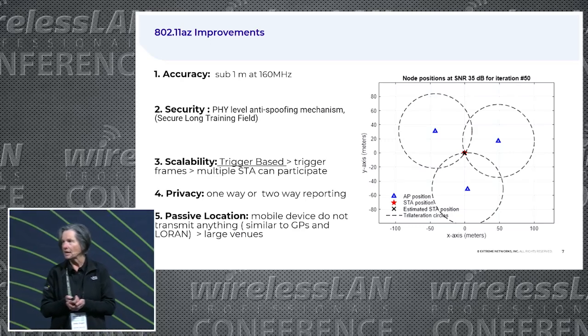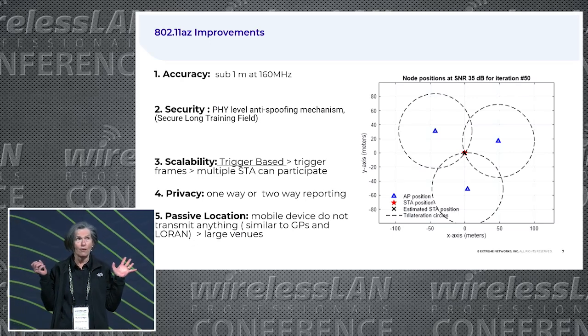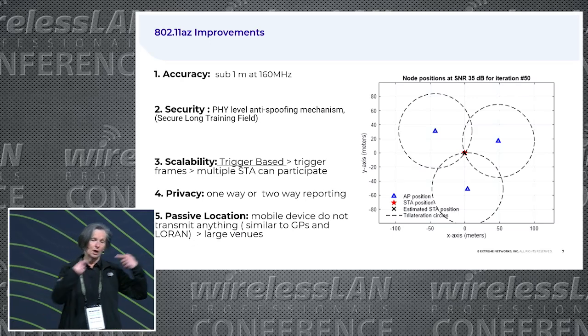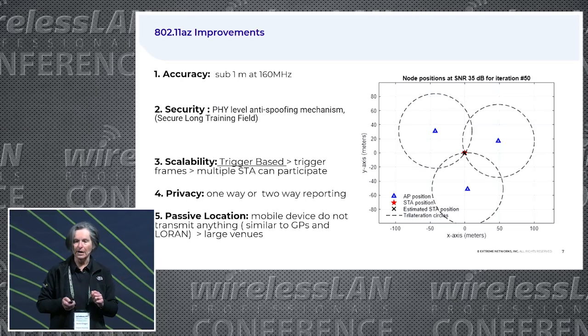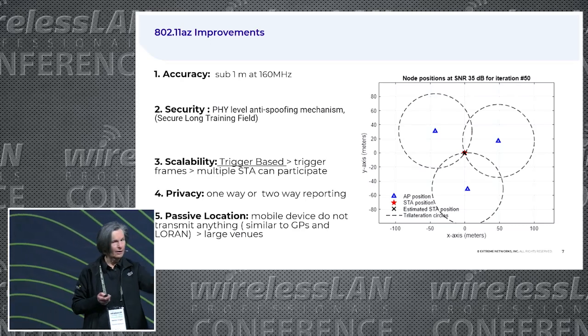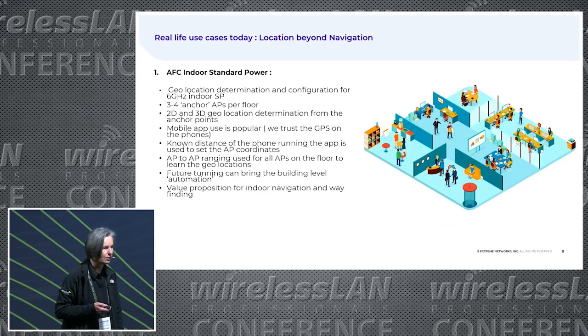That means that the client just listens, just like your GPS, right? Like your phone, it just listens. Your phone is not asking, where am I, right? It's just listening to GPS to tell you, you are there. So 11az is kind of going into this same concept of passive listening. Just tell me where I am. We have yet to see how that really works. This is still a lot of theory.